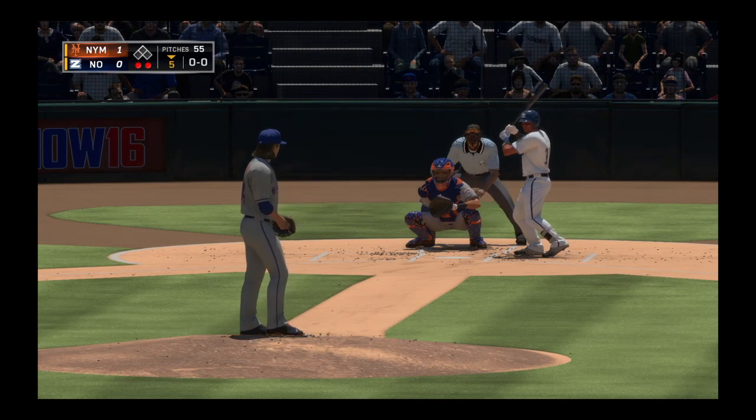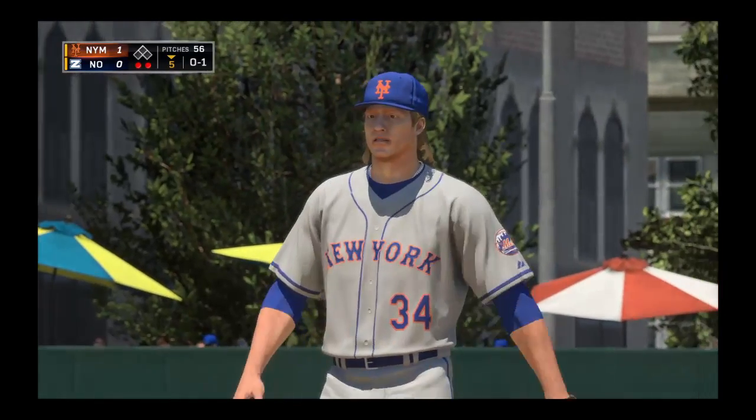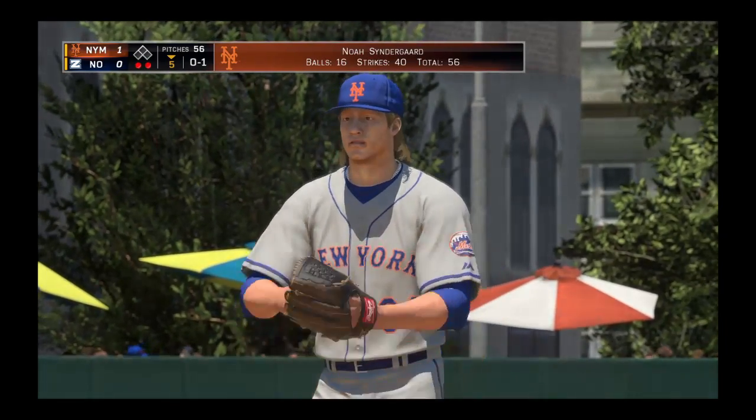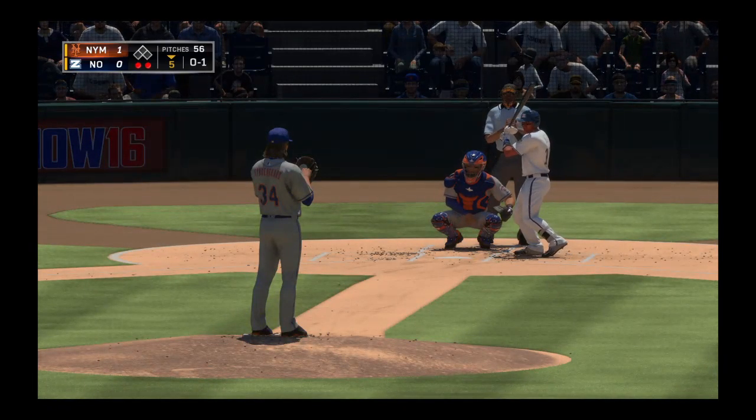Here comes the first pitch. A little tardy there. No balls and a strike. Well on his way to another good inning right here, and you see the pitch count. It's not even close to being a factor just yet.